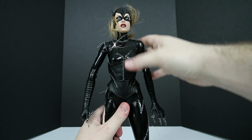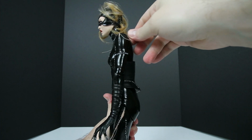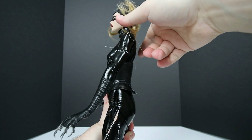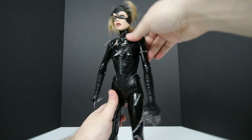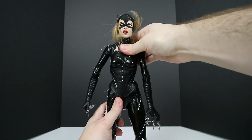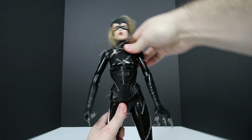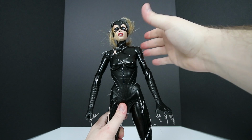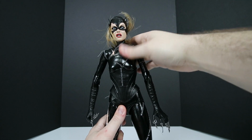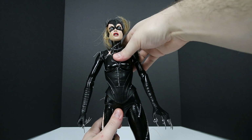The waist, the ab crunch, she does have a little bit of a forward ab crunch. It goes back and forward. It doesn't feel like it locks into place. You can actually almost rotate it any which way you want. So it's not like a ratcheted ab crunch, like sort of how some of the Batman figures are.